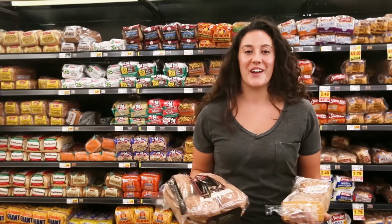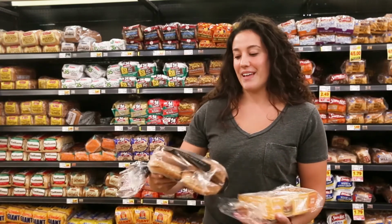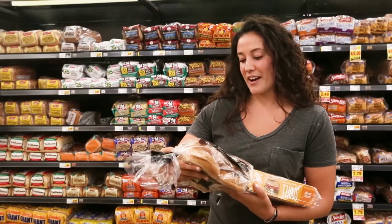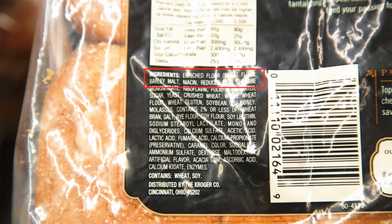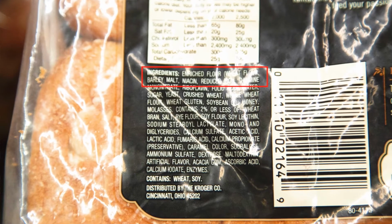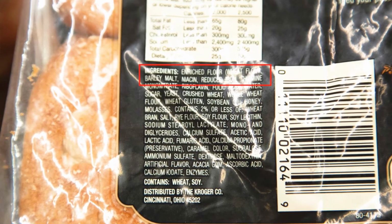Here are two more products you may find in the bread aisle. These are hamburger buns that are advertised as being crushed wheat. However, when we look at the back, we see that the first ingredient listed is just enriched white flour.